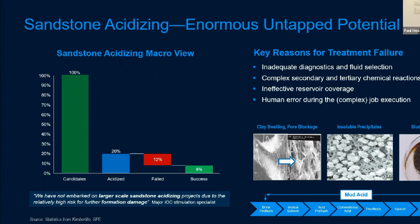And what are the reasons for failures in sandstone acidizing? First, as mentioned before, inadequate diagnostics and fluid selection. It's very important to know what the damage mechanisms in a sandstone well are before attempting the stimulation. When the fluids are incorrectly selected, you potentially can get complex secondary and tertiary chemical reactions. And these can introduce a number of additional damaging mechanisms, such as clay swelling and pore blockage, as the picture on the bottom attempts to show, the generation of insoluble precipitates, or sludge and emulsion formation that plugs the near wellbore area.